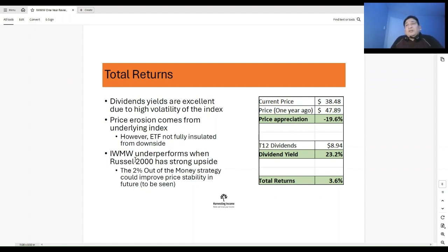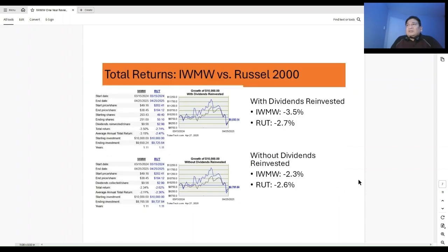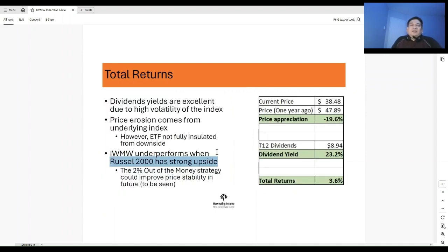IWMW underperforms when the Russell 2000 has a strong upside. So if I go back a little bit to those slides, see, even when the index is doing very well, like the blue line is going up, the IWMW is pretty much underperforming. It's not giving you the positive ride on the upside, and on the negative side too, it's not giving you the cushion. So in both ways, you're not really benefiting. Sometimes it feels like you might as well invest in the index ETF rather than the covered call fund.